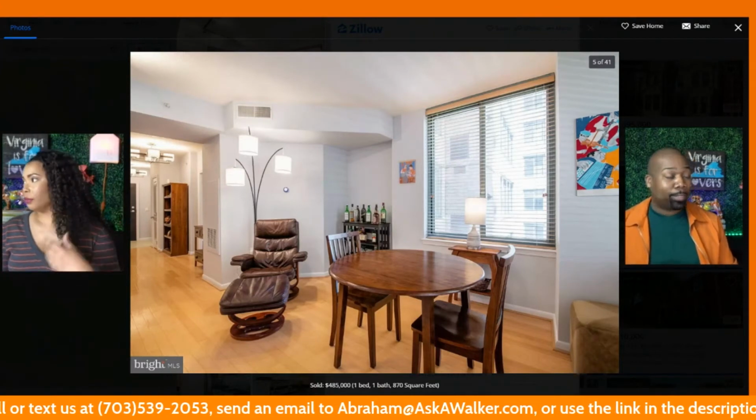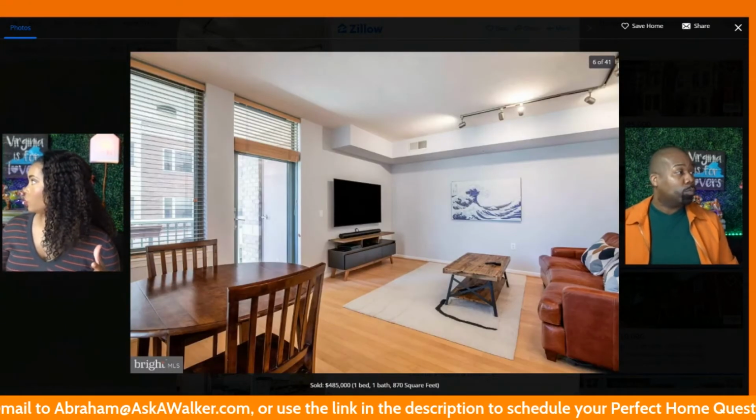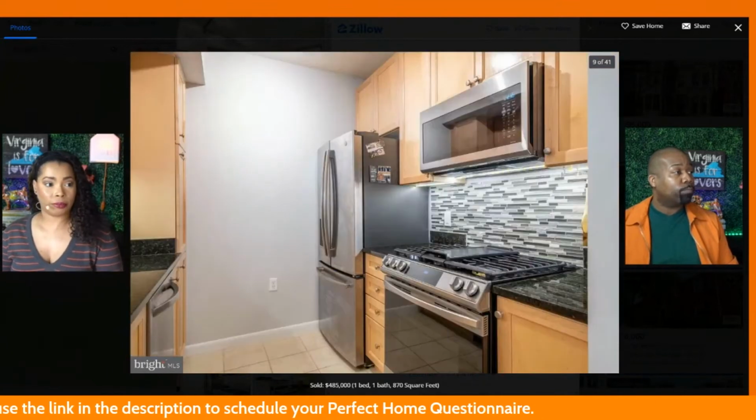Well, yeah, I mean, with the square footage, I see it both ways. You can use that square footage for living, but I just feel like it makes it a little more homey to have that foyer there.